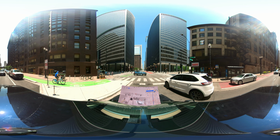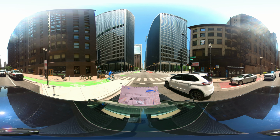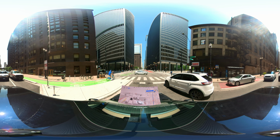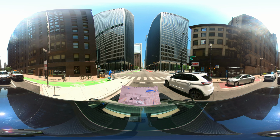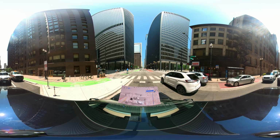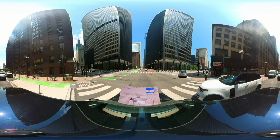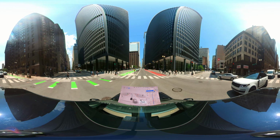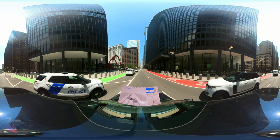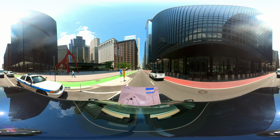I think I've seen it stopping at the line even if there's pedestrians, but when there's pedestrians, it's trying to be very, very careful and it's slowing way further before. All right, off we go. Come on, let's go. It's being very, very careful.